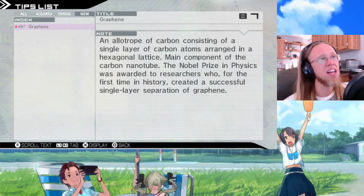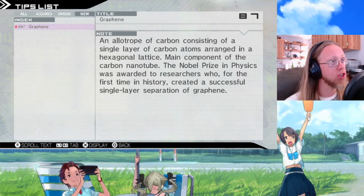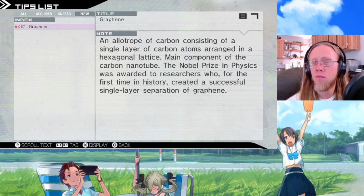Graphene. An allotrope of carbon consisting of a single layer of carbon atoms arranged in a hexagonal lattice. Main component of the carbon nanotube. Oh, okay. The Nobel Prize in Physics was awarded to researchers who, for the first time in history, created a successful single-layer separation of graphene. Interesting. I don't think I've ever heard of graphene before.